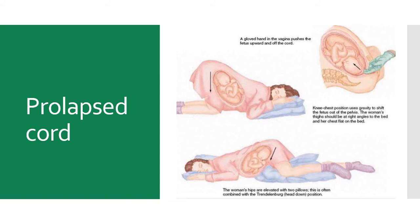So next, obviously with a very sterile glove, and a towel or sheet or something for modesty, you are going to check the umbilical cord for pulsations. As long as it's pulsating, then ideally we're good. If there's no pulsations, you're going to need to try to get in a little bit deeper and try to move the presenting part of the fetus off of the cord.